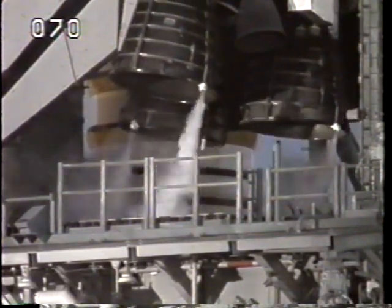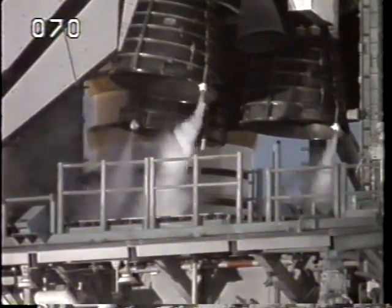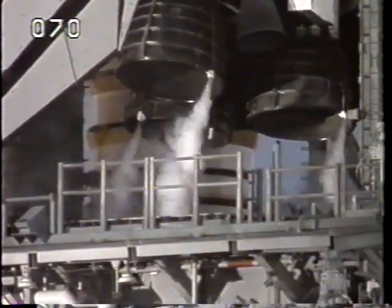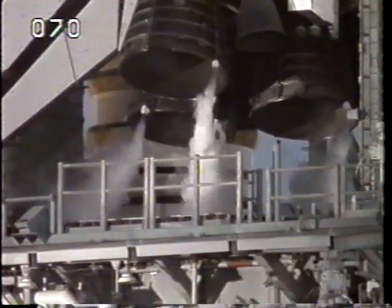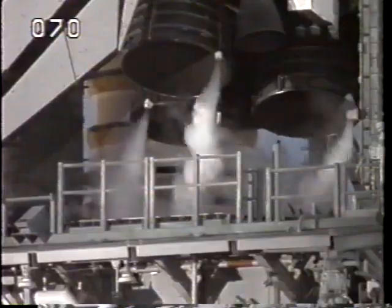And final aero surface checks of the orbiter's flaps and rudder are being completed. This verifies the orbiter's hydraulic systems. And the 3 main engines are being gimbaled as a final test before launch.